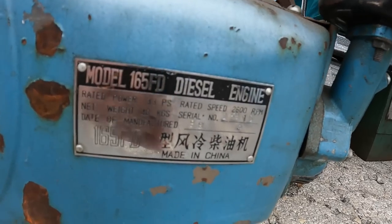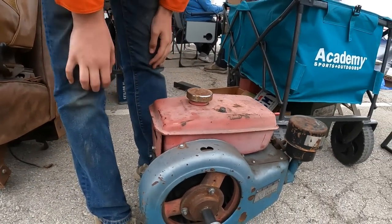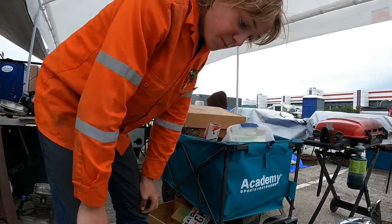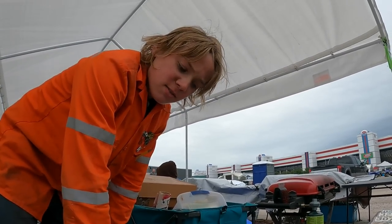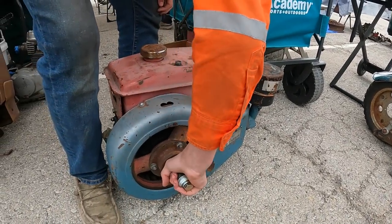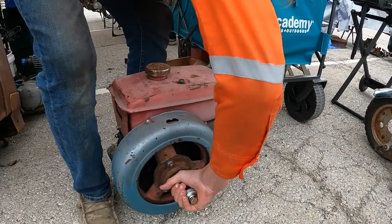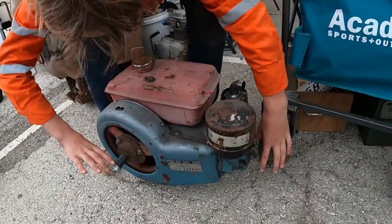If anyone knows any information on these, definitely let us know. Yeah, 6 or 5 horse, and the guy that I bought it from said it should make 15 to 17 foot pound torque. So he said it runs, so we'll find out. It does crank and has good compression and everything. Right now it's got a little thing where you can turn the compression off.